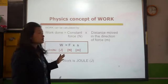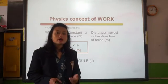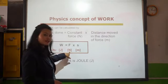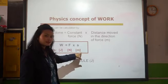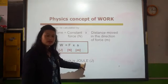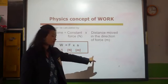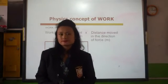Now, we talk about the units of work done. So what are the different units of work done? As we discussed, work done is expressed as force into displacement. What is the unit of force? The SI unit of force is Newton. And what is the SI unit of displacement? Meter. So Newton meter is also known as Joule. The SI unit of work is Joule, named after the physics scientist James Prescott Joule, and symbolized with capital J. So what is the unit of work done? The SI unit of work done is Joule.